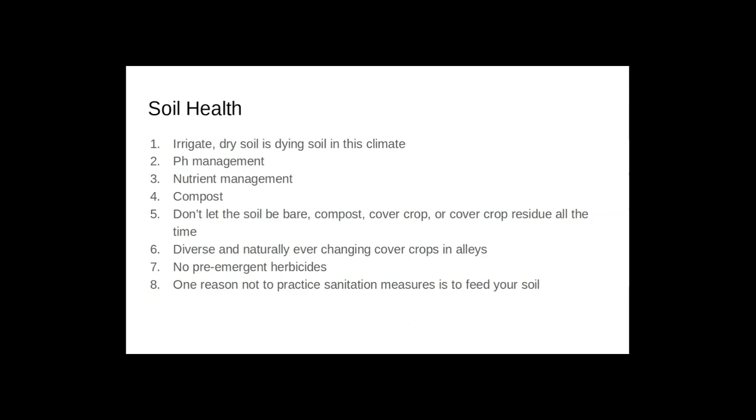pH management, that's pretty straightforward. Soil test adjusts pH. If you add lots of compost, generally, the buffering capability of the compost makes pH management a moot point unless you have a problem soil to begin with. Nutrient management, we add some nitrogen, some potassium, and some compost to different areas of the orchard based on plant growth and things like that.